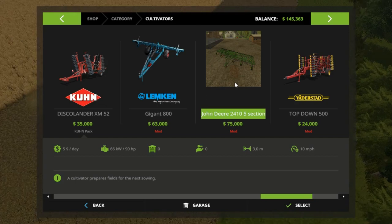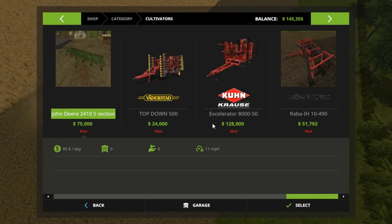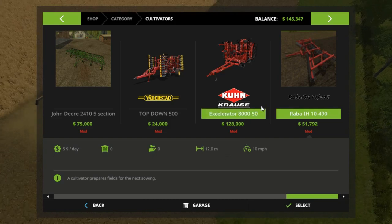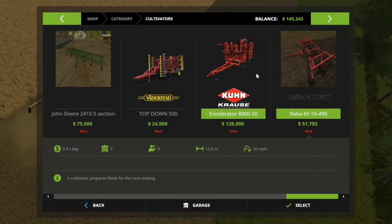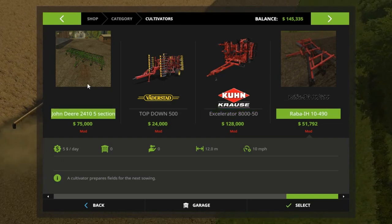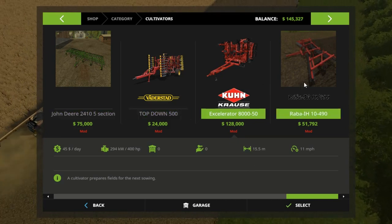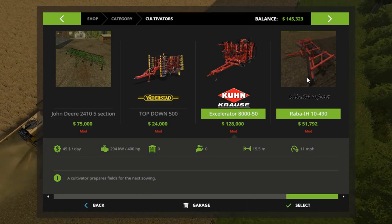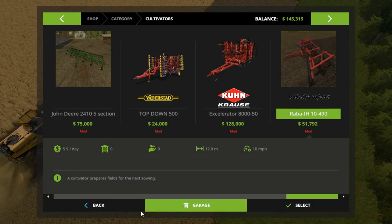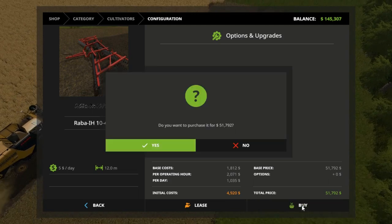There's a John Deere one. So they don't say how wide that is. That one's 15. That one's 12. Pretty cheap too. I'm pretty sure this one is as wide as this one. That's all I've got. I think one of our smaller tractors can pull this one here. Let's try it. Let's go ahead and buy that.